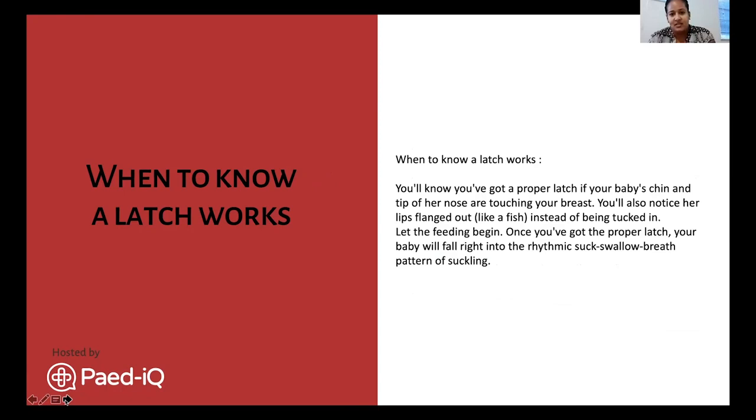When do you know a latch works? This is quite a big question we get. You'll know you have a proper latch if your baby's chin and the tip of the nose are touching your breast. You'll also notice the lips flange, almost like a fish, instead of being tucked in. Let the feeding begin once you've got the proper latch. Your baby will fall right into the suck, swallow, breathe pattern. They will start drinking, and you can actually feel it. It's such a relief. Your breast will be emptying as well, and you can see your baby's motion. It's strong, but it's not forceful. They're not struggling against nothing.